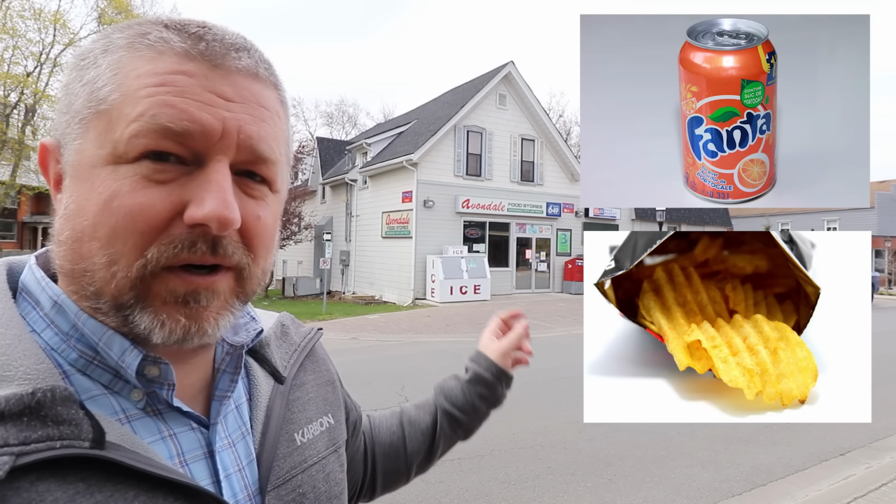A convenience store would be a great place if you just needed a quick snack, or maybe you forgot to buy milk or something else at the grocery store and the grocery store is closed. You could go to a convenience store and buy those items as well, although they're usually a little more expensive.